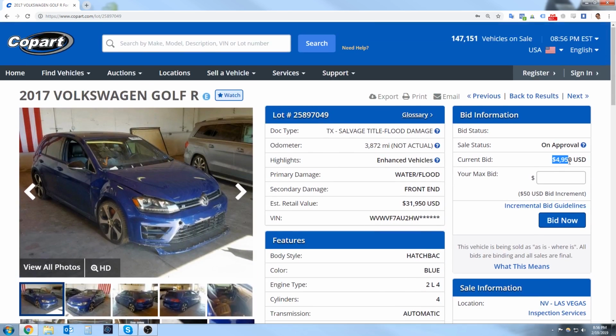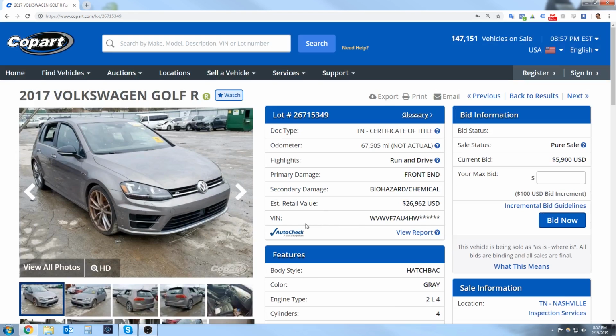But it's already at $5,000 almost, and that's before it's even gone to auction. So that's going to go up exponentially. From what I've seen, most Golf Rs, even ones that should not be super valuable, are going to end up in the over $10,000 range. Which is why we didn't go with a car like a Golf R, because we can accomplish the same thing with an Alltrack that we are going to do with an R for significantly less. So let's take a look here.